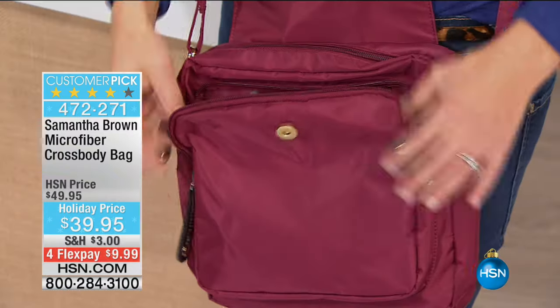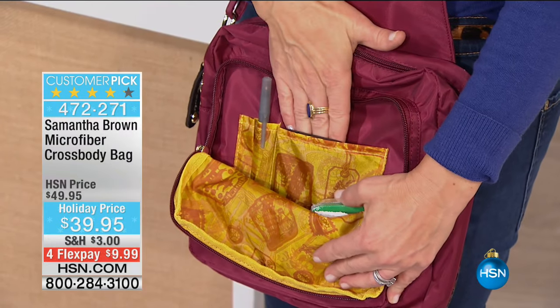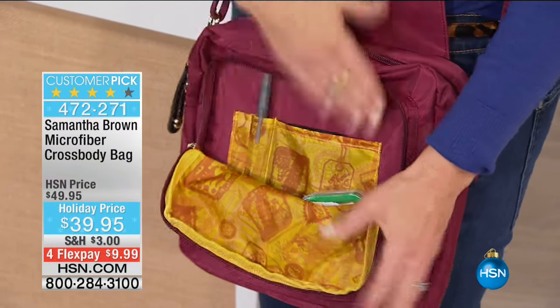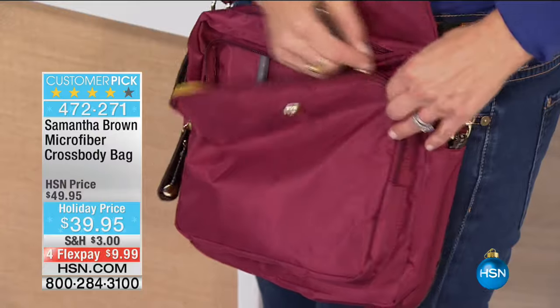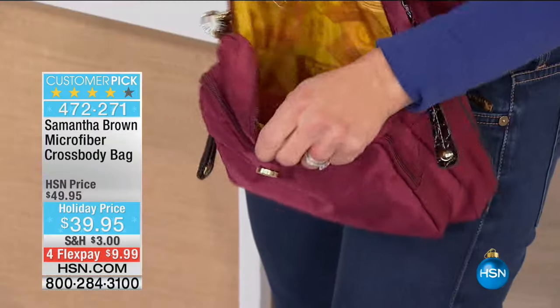There's a U-shaped pocket in the front that folds down, and you've got some great organization here, a place for your cell phone if you want, two places for pens, maybe a lip gloss, maybe a makeup compact, and then you've got the main compartment of the bag as well.